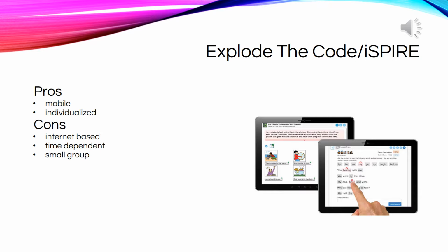Explode the Code and iSpire are mobile with their online presence. The lessons are individualized for student skill level. The programs automatically assign the next lesson to learn, and teachers can pull progress reports to see how much and at what rate students are learning.